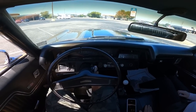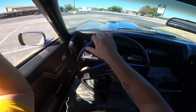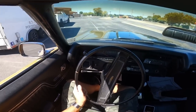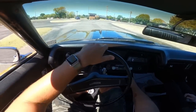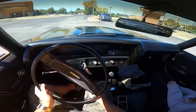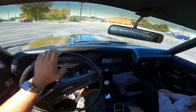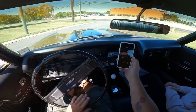Okay, heading on back to the lot now. So far so good. Picking out the flaws is at the end, so stick around for that. I let out on the clutch pretty fast there, but hey, here we go. Still getting used to this clutch here. Every one of them's different, it seems like. Make sure y'all set up good before we leave. Seems all right.